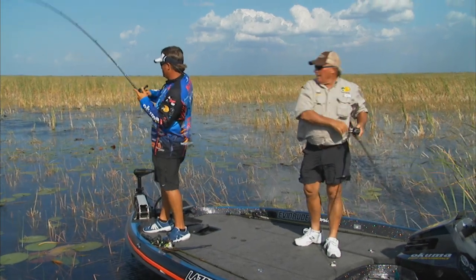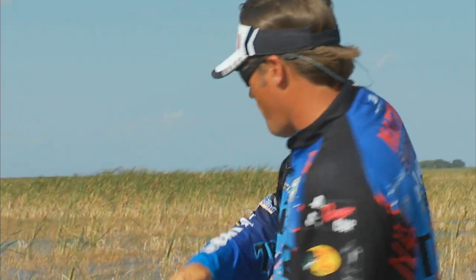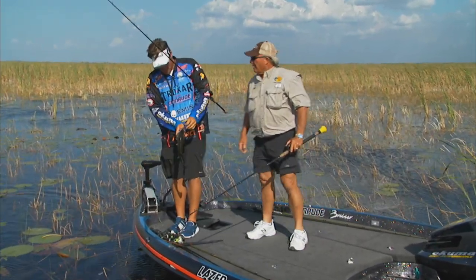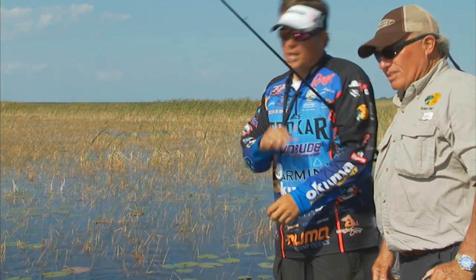You got another one, son. Hey, way to go. You know, I'm excited about today's fishing. Boy, it was great. Not a small one. Hey, but hey, what the heck? There's a lot of fish in this little area right here. I tell you what, we learned a lot.